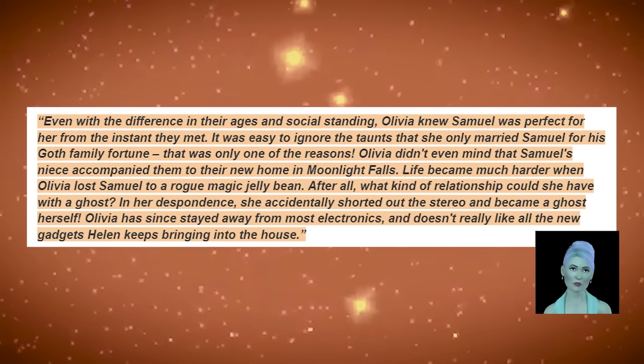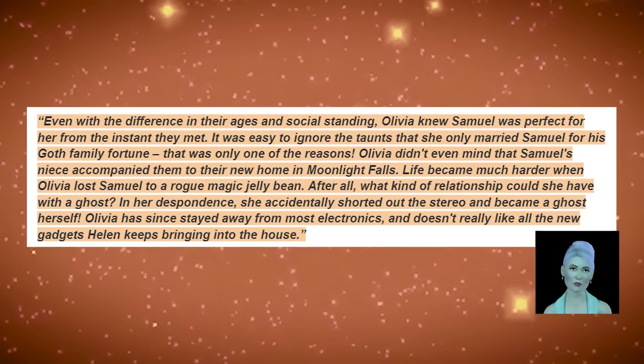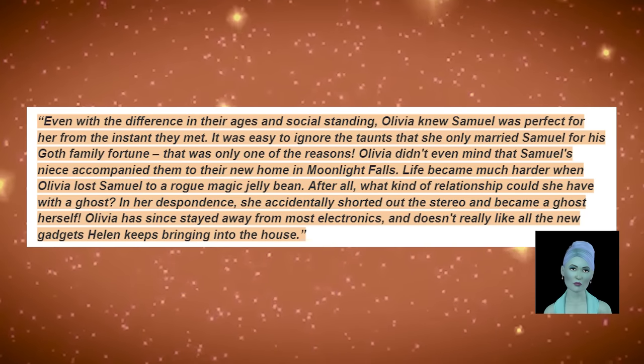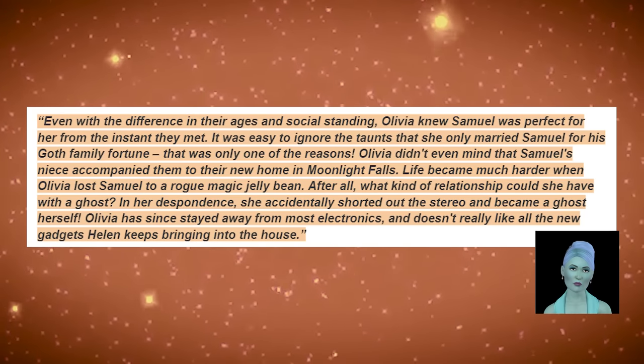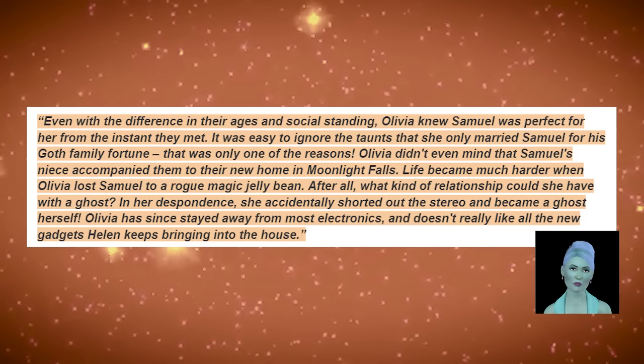It was easy to ignore the taunts that she only married Samuel for his Goth family fortune. That was only one of the reasons, thank you. Olivia didn't even mind that Samuel's niece accompanied them to their new home in Moonlight Falls. Life became much harder when Olivia lost Samuel to a rogue magic jelly bean. After all, what kind of relationship could she have with a ghost?